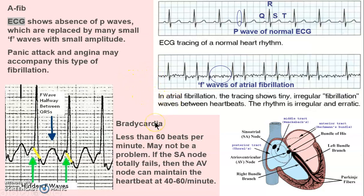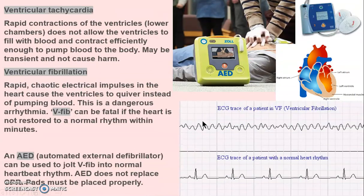Bradycardia is slow. We often don't worry about this because athletes and runners could be 60 or below. But if it's due to an SA node or electrical situation, then we start to worry. It's interesting though, if the SA node dies, then the AV node takes over at about 40 to 60 beats per minute. It's funny, the heart does not want to die, so it's got a backup system. That's cool.